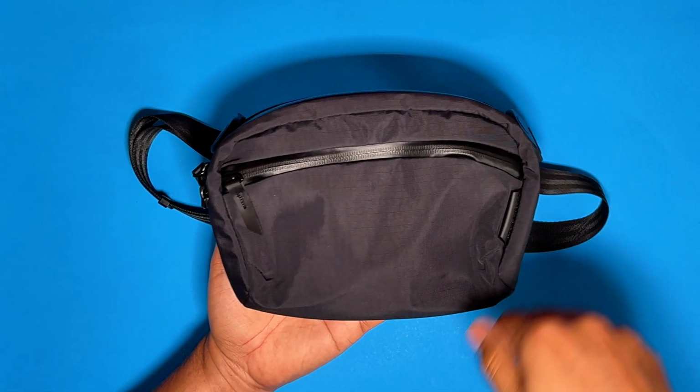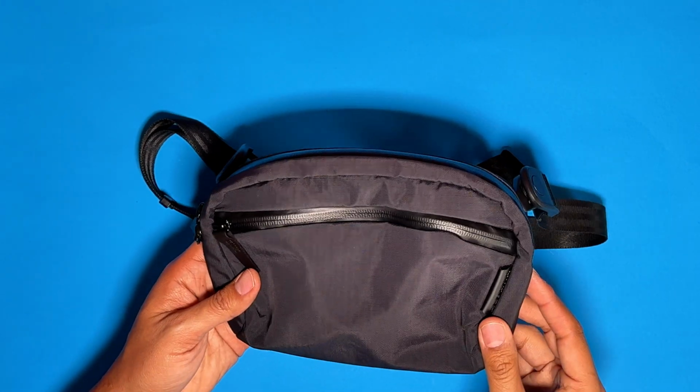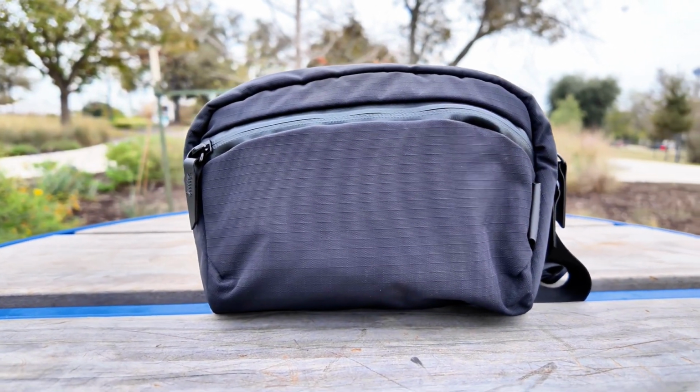Starting with the overall aesthetics and quality of the bag, you can see the bag has this kind of rounded top and squared off bottom. Kind of reminds me of a fresh baked loaf of bread. I really do enjoy the look. I like that the bag is a little bit taller. Typically when you get these 1 liter slings, they're a little bit longer in shape and lower profile.